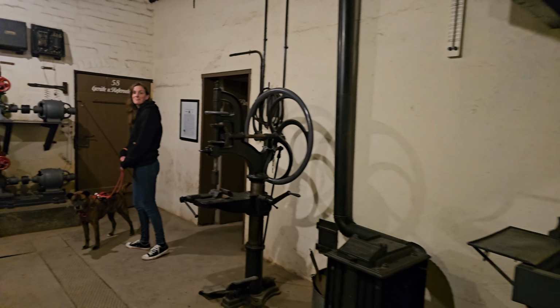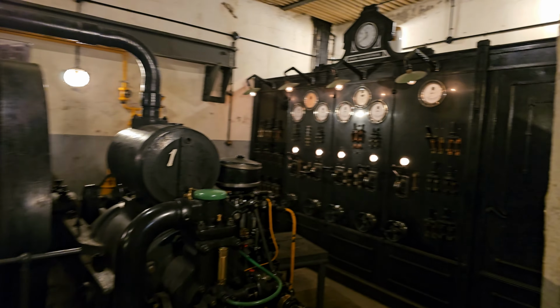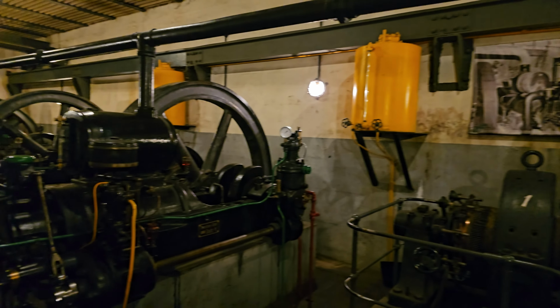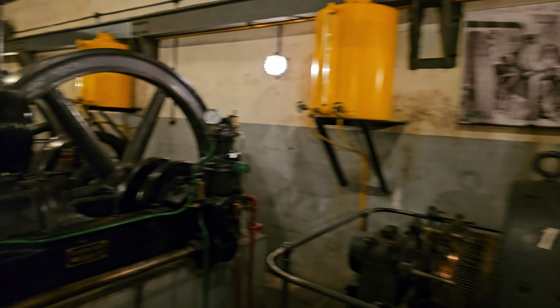Oh yeah, every machine shop has this smell. The grease and the steel. What's this one? The furnace that comes alive, and this looks like a big fuel tank. That makes more sense. Oh man, the aesthetic in this room is off the charts. 25 horsepower, 24 liters, 240 RPM. They use 6 liters of fuel an hour.